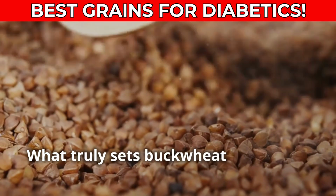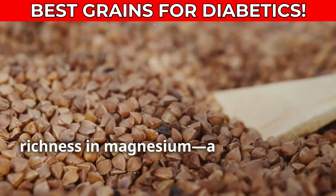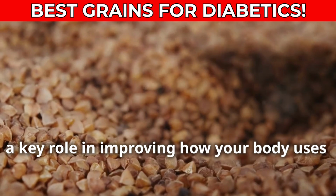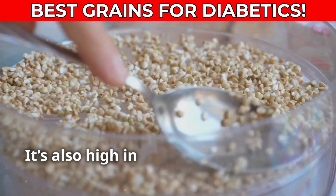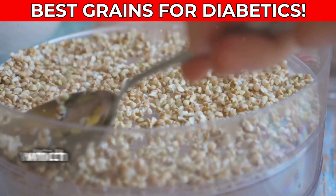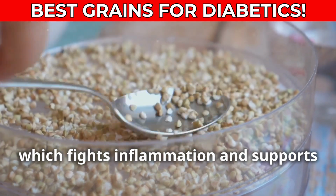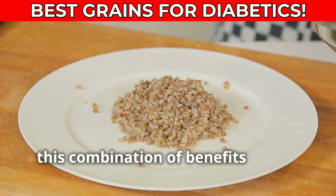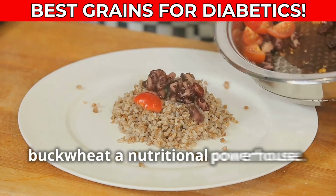What truly sets buckwheat apart is its richness in magnesium, a mineral that plays a key role in improving how your body uses insulin. It's also high in antioxidants like rutin, which fights inflammation and supports cardiovascular health. For diabetics, this combination of benefits makes buckwheat a nutritional powerhouse.